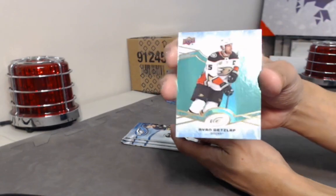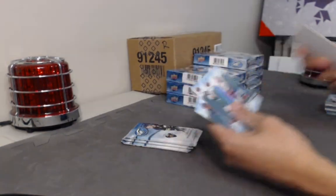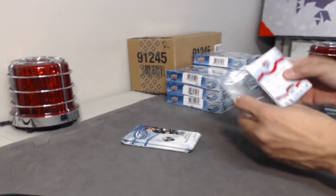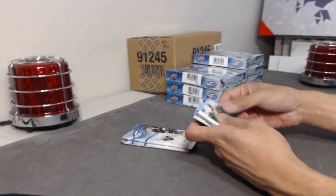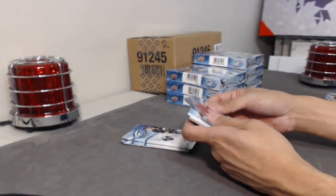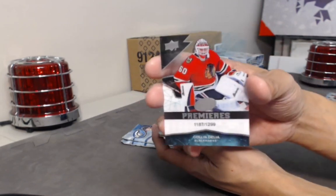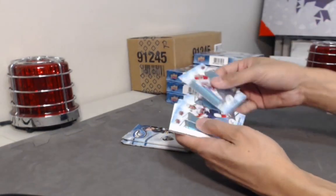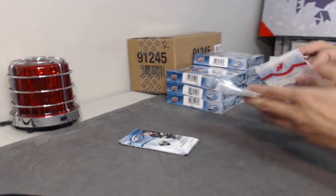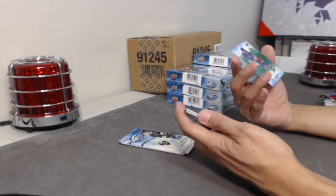Emerald of Getzlaff. And I guess that's it. Just one hit. Emerald of Nolan Patrick. And a rookie premieres to $12.99, Colin Dalia. So super thin pack here compared to the other ones. Oh, okay, that would make sense why.